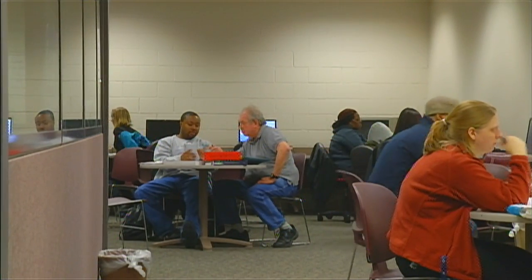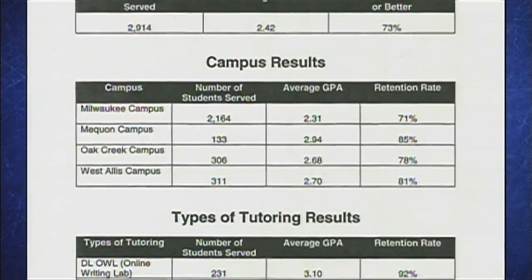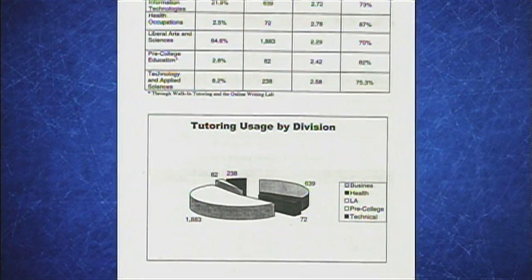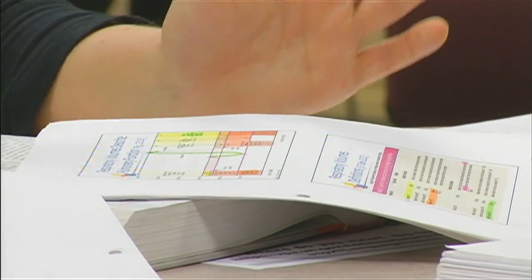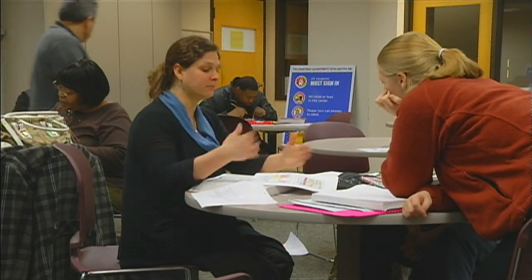A lot of studies have shown that students who participate in regular tutoring get one to two letter grades higher than they would have if they hadn't gone to tutoring. And I think it offers support to students who might be struggling, to get them to keep coming to class and to get them to excel in that class. The tutoring service helped me a lot. I was really afraid of math until I got into the tutoring service. It helped me understand it more.